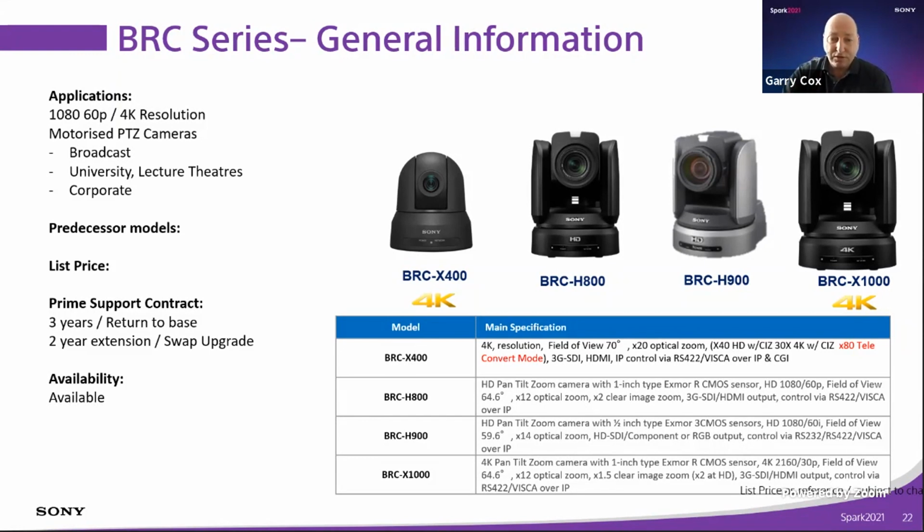So that's really just a point to add on the BRC. They are very much more geared to the broadcast pro environment, more so than SRG. But again, useful to know that these are offered within this market.